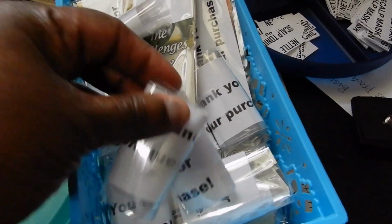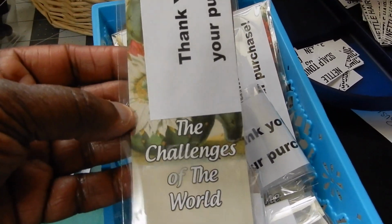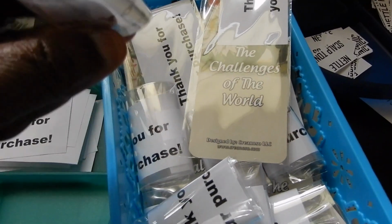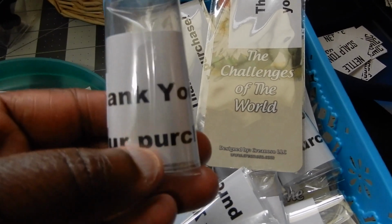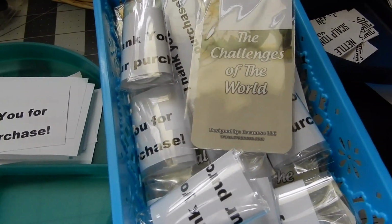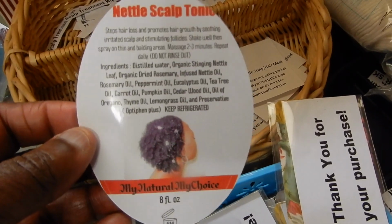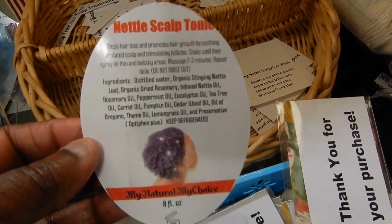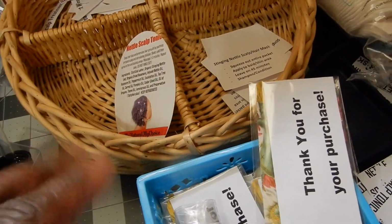Over here, this is my little thank you basket. I will insert a motivational bookmark, or this beautiful refrigerator magnet. I'm sorry you can't see it, but I did show it in one of my videos. I'm going to get everything packed, and right here I make my own labels. More than likely I will do a video showing you how I make my labels for all of my products.